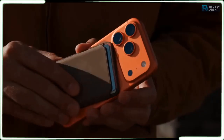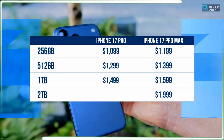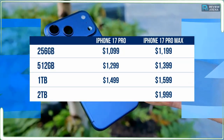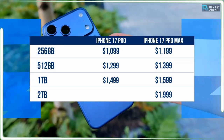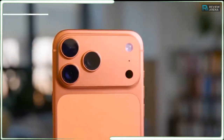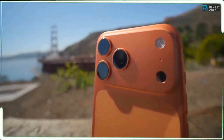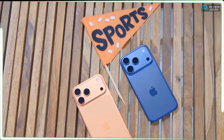The iPhone 17 Pro starts at $1,199 for 256 GB of storage, and that price goes all the way up to $2,000 for 2 TB of storage. This is the first time Apple is offering 2 TB in an iPhone. The iPhone 17 Pro Max is available for pre-orders now and the release date is September 19.